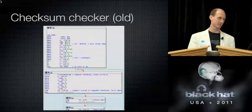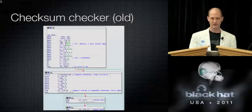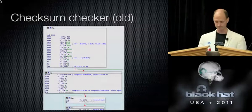I don't know what the checksumming algorithm is though, but I do know that if I set it to 0, it doesn't even bother. So all I have to do is set this value to 0, and then it won't ever check the checksum again, which is pretty awesome.